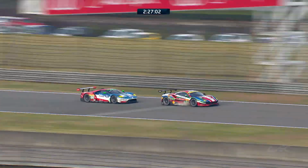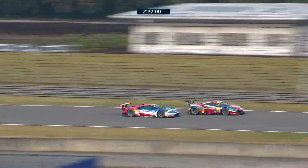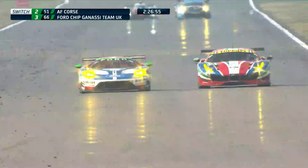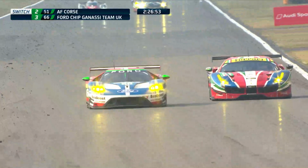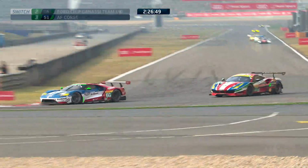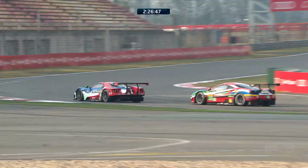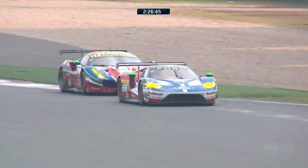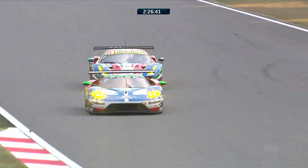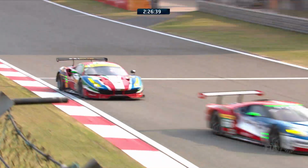On the long back straight, the GT Ford has a tiny advantage. Can Olivier Pla make that a big enough advantage to go through into second on James Calado in the Ferrari? He can. Calado tries the wide entry. He'll try and cut back on the inside, make it difficult for Olivier Pla. But I think that is done and dusted for the 66 Ford.